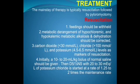So the metabolic derangements, which include the metabolic alkalosis, should be corrected by giving the baby normal saline, and hyponatremia is corrected also by normal saline, hypochloremia again, and potassium should be corrected by adding potassium to the given fluid after ensuring the baby has good renal function.